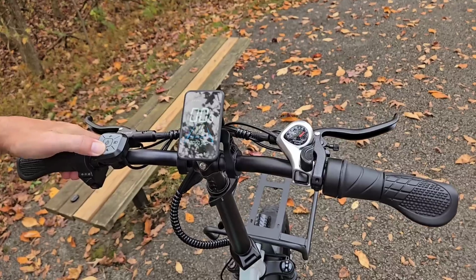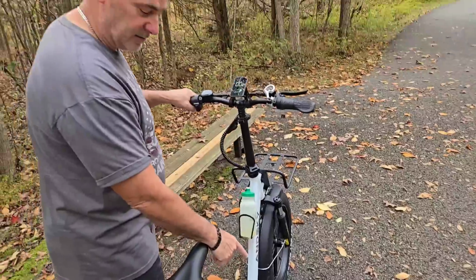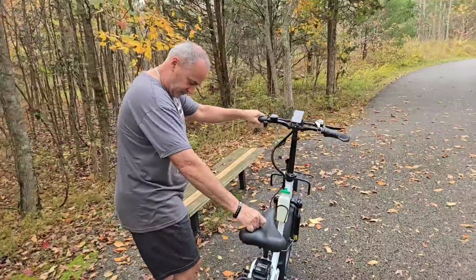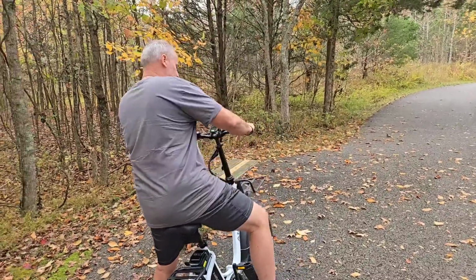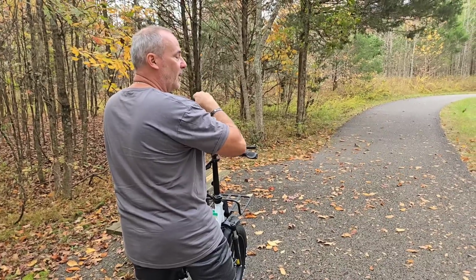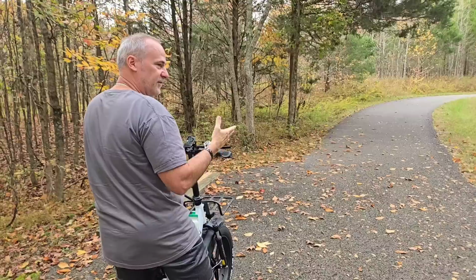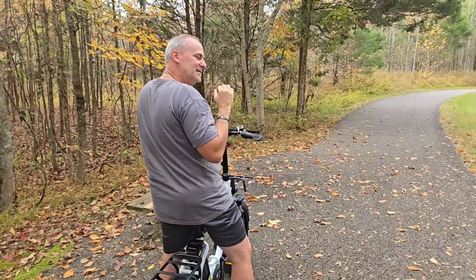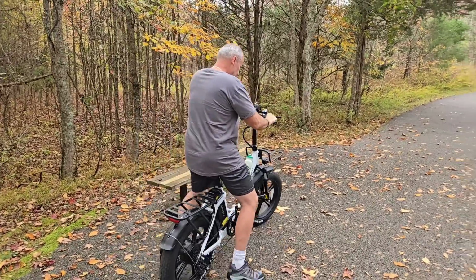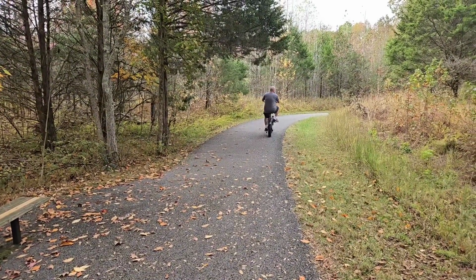So I'm going to put it in 1 just to demonstrate. But also if you start to pedal, the power assist is going to kick in also. So I'm only in power assist level 1, so it's not going to go top speed very fast, but it's going to take off. And you got to be ready for it to take off. That's another little feature. It could ease into it a little better, but it just goes. So that's top speed of 1.